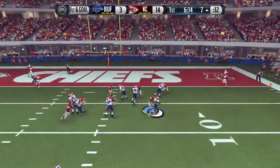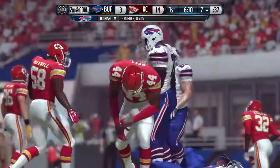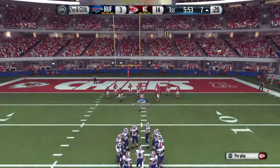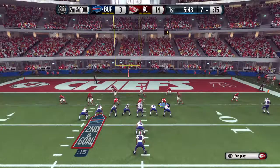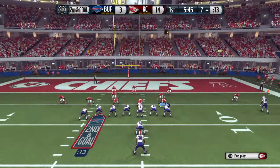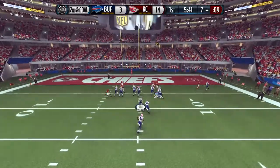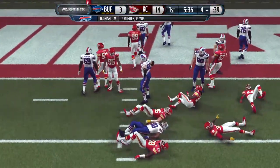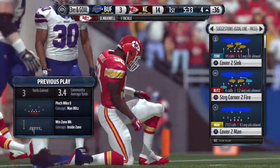First and goal from the 7. And he's brought to the ground. They will snap it now at the 7-yard line. Second and goal from the 7. Takes another handoff. He's averaged about 2 yards a carry on the day. The Bills are giving ground, but if they can make a stop here inside the 10, it'll be interesting to see what happens on 4th down.